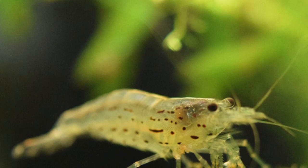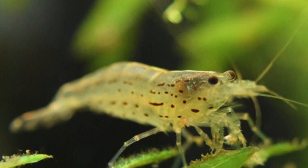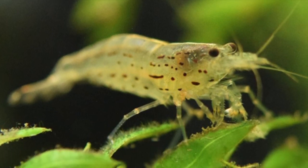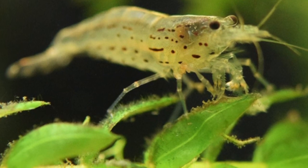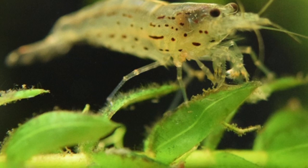Just make sure that if you're keeping any of these shrimp with bigger fish, that you keep the fish and the shrimp heavily fed and have lots of plants and vegetation in the tank to ensure that the shrimp have places to hide in if being attacked by fish. Overall, one other insane algae eater that will make life easier.